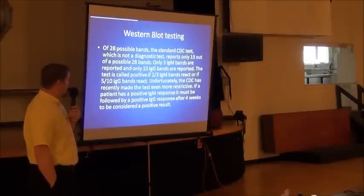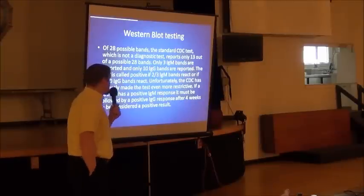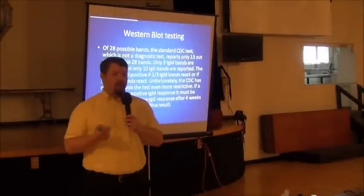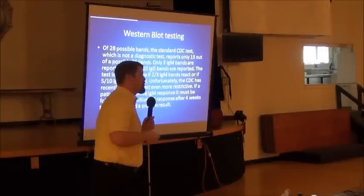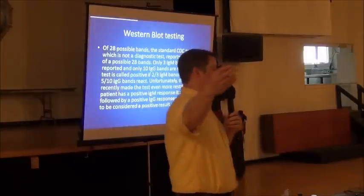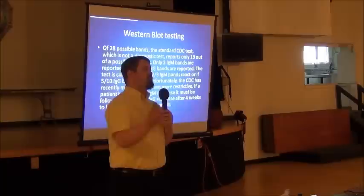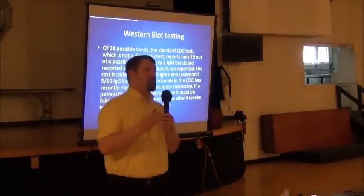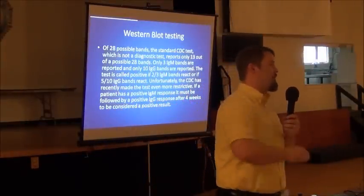The standard Western blot test has 28 possible bands, but only reports 13 of them. Only 3 IgM bands are reported and only 10 IgG bands are reported. The difference between those, for people who are unaware, is that there are 2 types of memory cells in the immune system. The IgGs represent your body's long-term exposure to that particular bacteria or pathogen. Typically, IgG develops once you've been exposed 12 months or more prior. IgM means that person was exposed to that particular pathogen within the past 12 months, up to within a week prior to the testing.